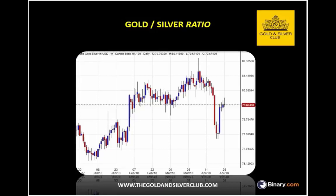Recently we hit the 80 to 1 level over the month of April, and we've continued to see a decline in price since then. With the gold to silver ratio breaking down, last week we saw silver break out to 2-month highs, a significant move back above $17.